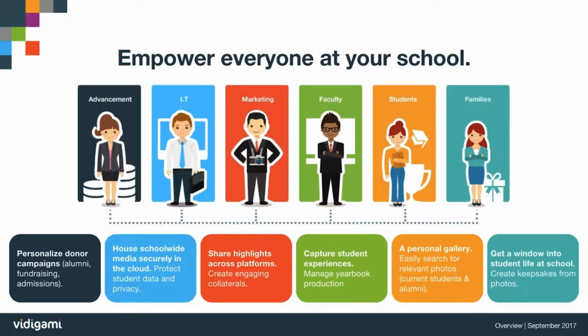But IT usually is involved in this process. They love to know about our privacy, our security, the fact that we're using Amazon, photos are securely stored in the cloud. But our advancement partners are often very excited about the way they can personalize campaigns or stewardship, use photos for all the different things that they need photos for, alumni relations.